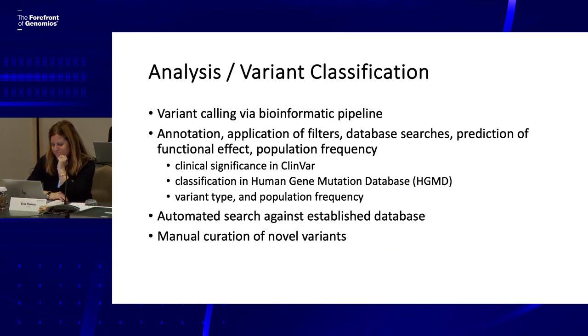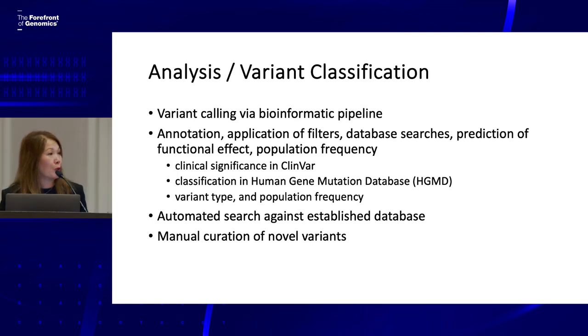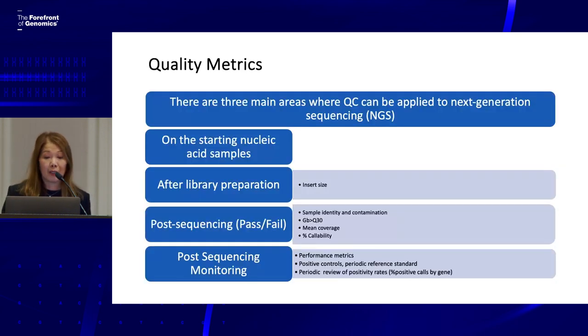We do have the ability to automate some of these processes, and for population screening, we rely heavily on the existing databases. Quality metrics that can be applied: of course, there are quality metrics that can be applied to the initial nucleic acid samples. After library preparation, primarily it's looking at insert size. Post-sequencing, there are pass-fail metrics, including the sample identity, and then the post-sequencing monitoring, as I mentioned before, including what I think is important, the periodic review of your positivity rates to make sure that you're capturing your positives as expected, as well as not over-reporting.